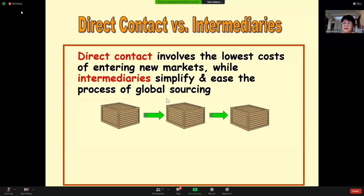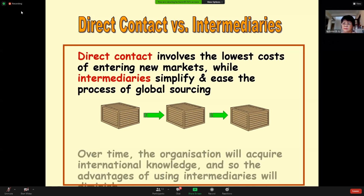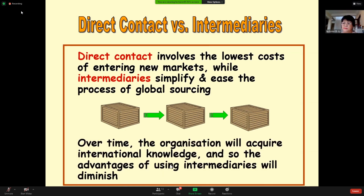And look here, direct contact versus intermediaries. Direct contact involves the lowest cost of entering the new market, while intermediaries simplify and ease the process of global sourcing. Over time, look here, the organization will acquire international knowledge and so the advantage of using intermediaries will diminish. So we have to choose whether we use direct contact or we use an intermediary.